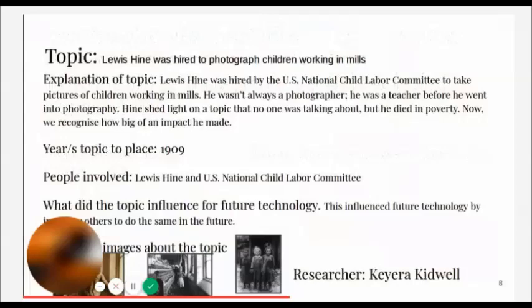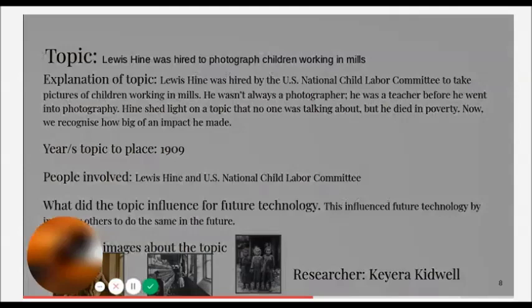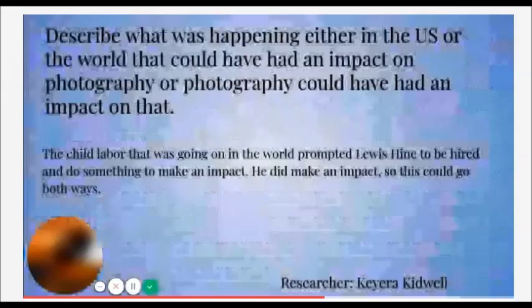Lewis Hine and the U.S. National Child Labor Committee were people involved. This influenced future technology by inspiring others to do the same in the future. The child labor that was going on prompted Lewis Hine to be hired and do something to make an impact. He did make an impact, so this could go both ways.